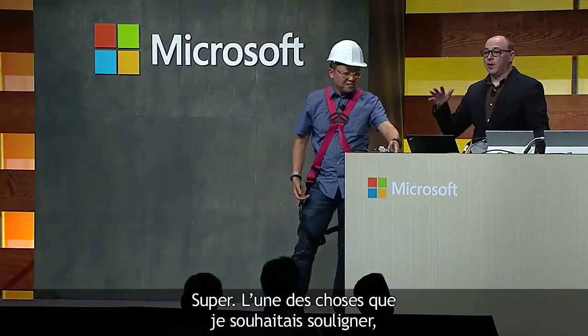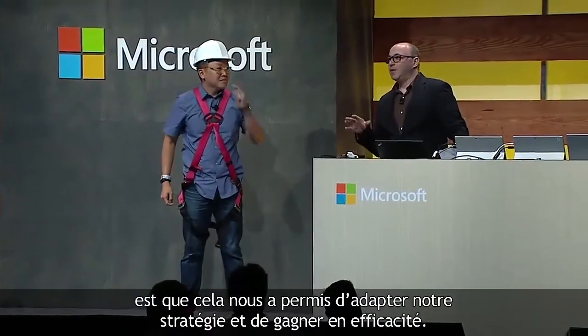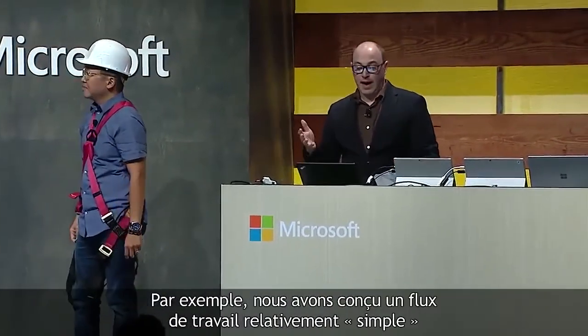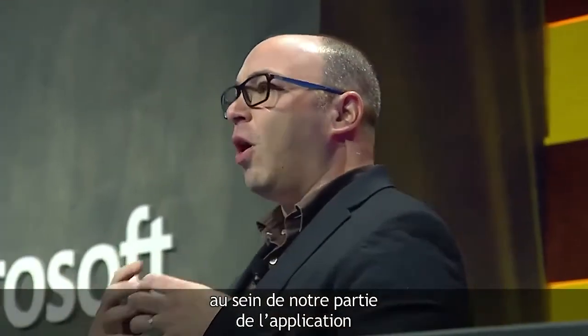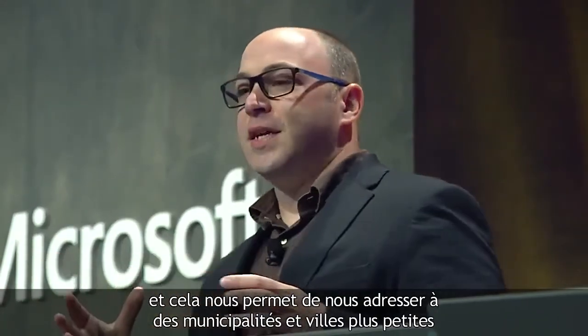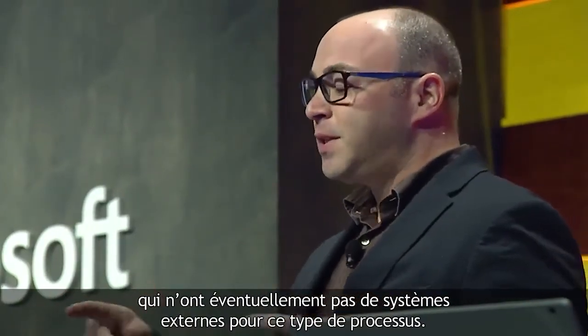Great. One of the things that I wanted to point out about the extensibility of the Dynamics 365 platform is it's allowed us to adapt our strategy and be a little bit more efficient. One example of that is we built a pretty straightforward, sort of simple workflow built into our part of the application. And that allows us to address smaller municipalities and cities that maybe don't have outside systems that they're already using for those types of processes.